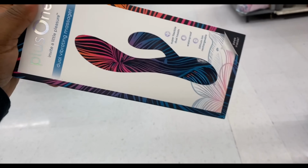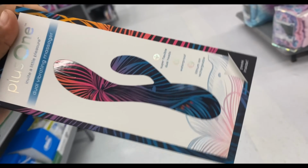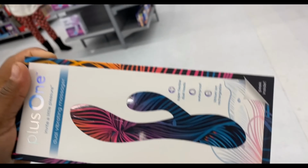In the world Walmart got going on. Dude, I wonder if it's really these colors. I didn't know Walmart sell this.